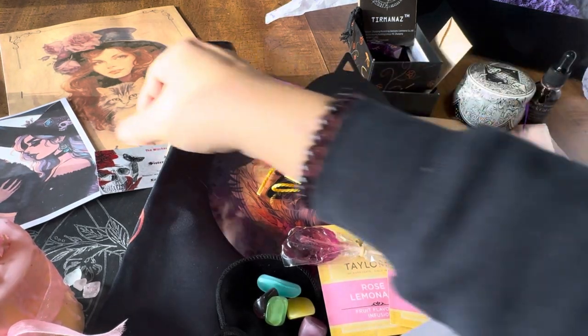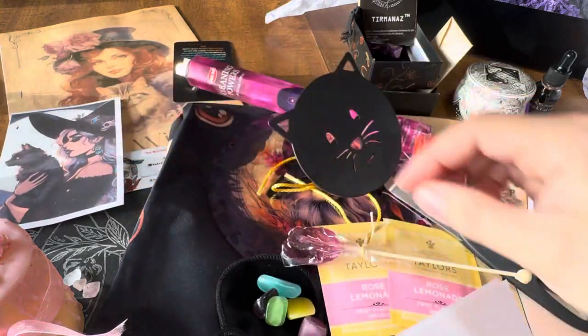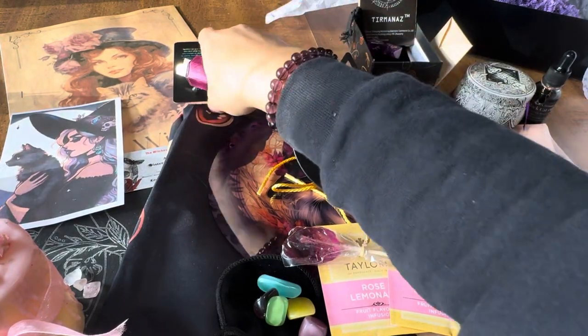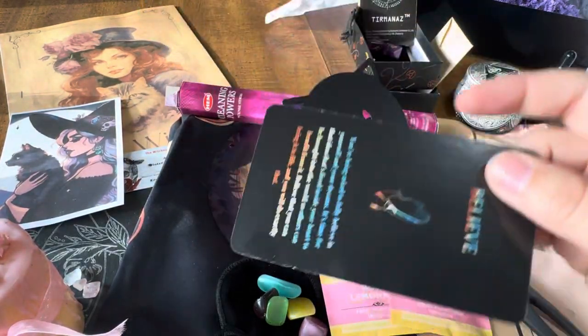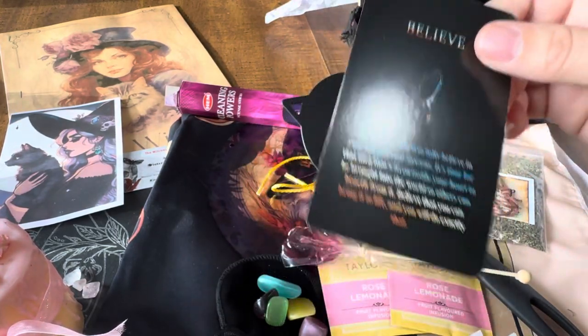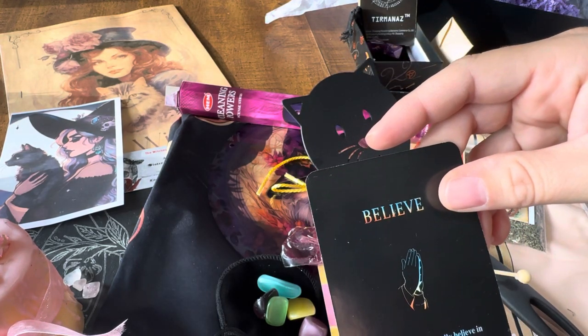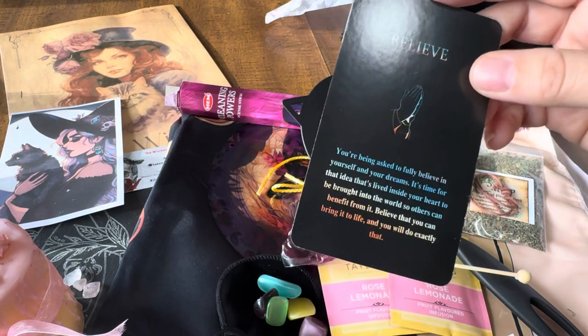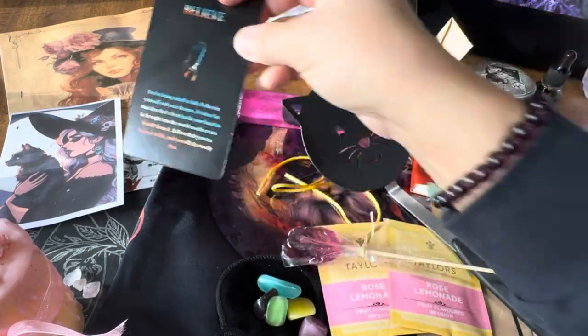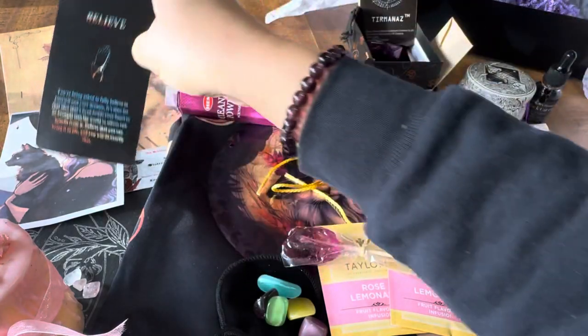Then we have the art print right here. Then we have our personal oracle message card, which honestly, this was meant for me, I feel like. I love it. And it was drawn for you while in meditation with my guide. See what message was meant for you each time. I wish I kind of knew what deck this is. If anyone has this deck, let me know.